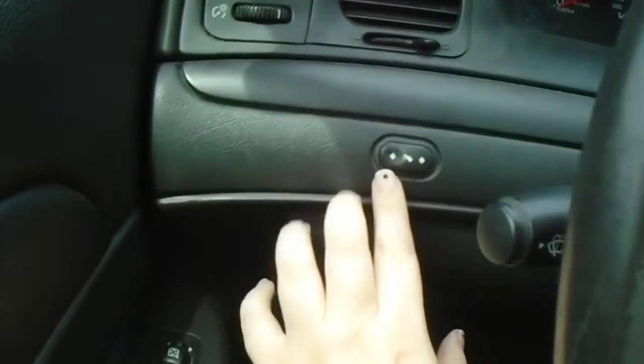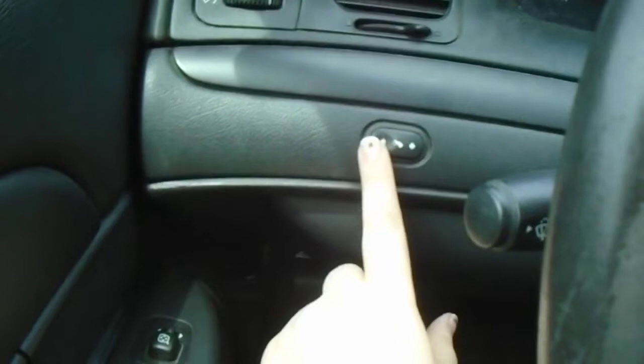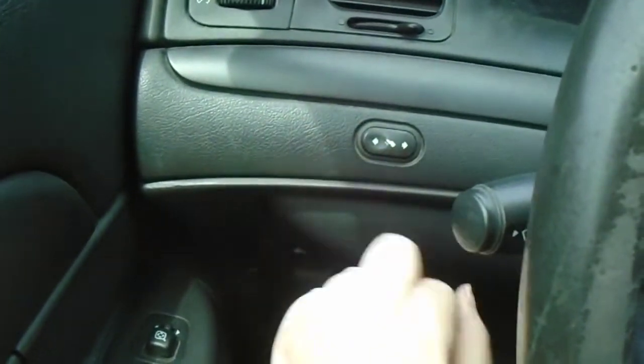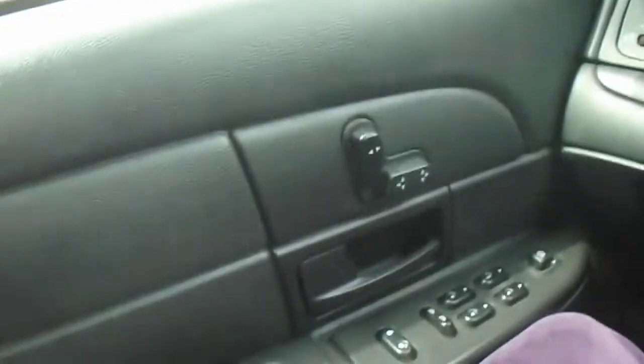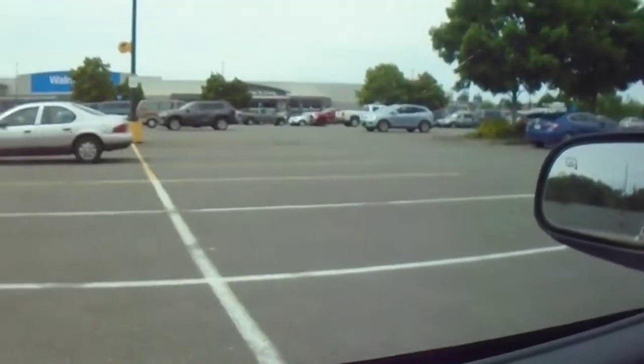This model year actually also comes with this, which is a foot pedal adjuster, and kind of your standard Crown Vic ex-cop car stuff here.